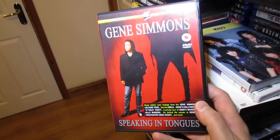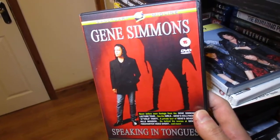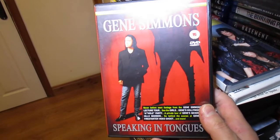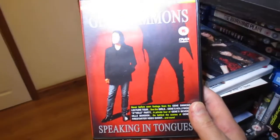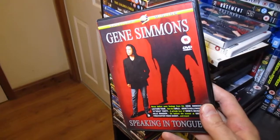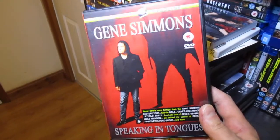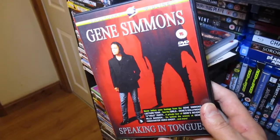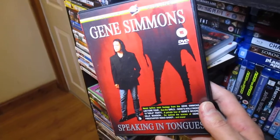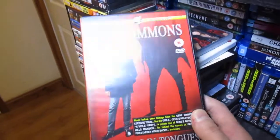Next up we have Gene Simmons Speaking in Tongues, which is basically Gene Simmons on stage giving a talk about how to, sort of, he's basically giving you advice about how to be successful and stuff, how he became successful and everything. It's basically like a confidence boost thing to try and make you do better in life and stuff. I think that's what it's meant to be, but it's pretty good.